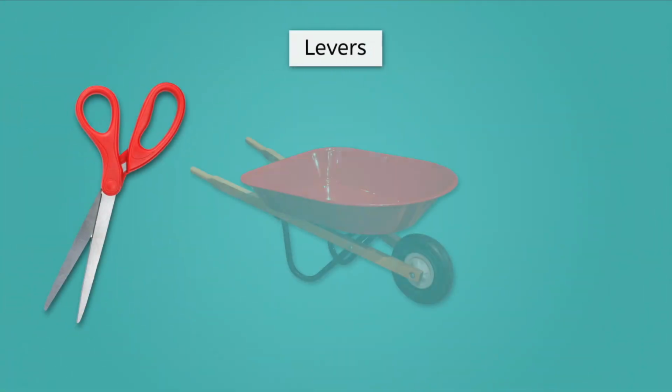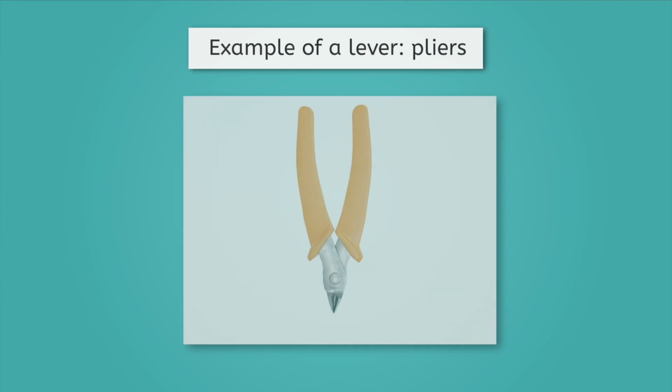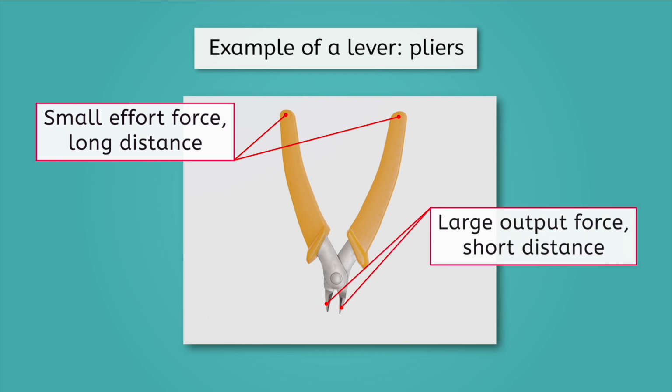But more practical examples of levers include scissors, wheelbarrows, and tweezers. For a pair of pliers, a small effort force applied over a long distance on the handle produces a larger load force that only moves a small distance on the other side.